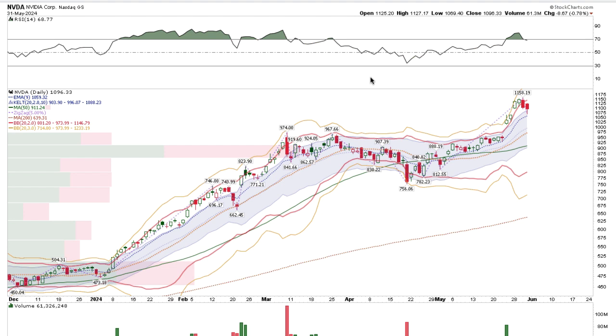Here's NVIDIA, just one example of those 10 stocks. Faded on Thursday, Friday. Did give us a reversal candle. Buyers stepping up at the end of the day. With RSI still a bit strong.